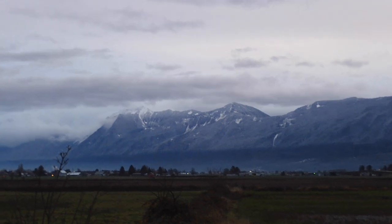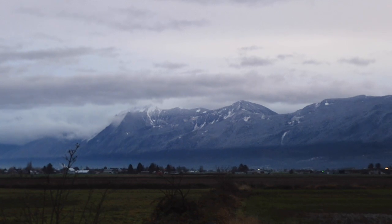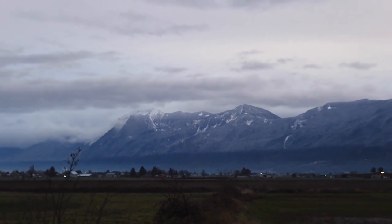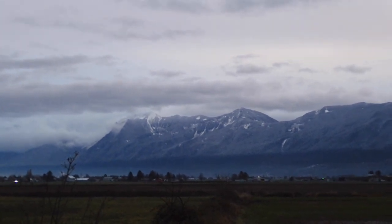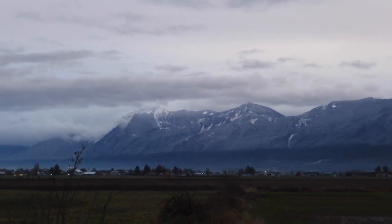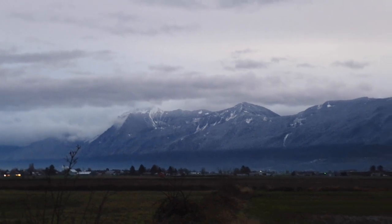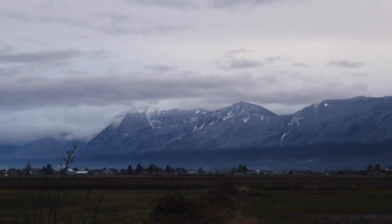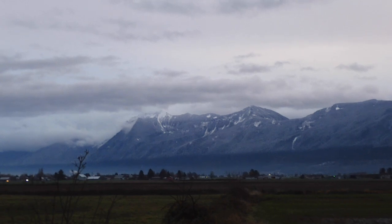Here's the site I was trying to show you yesterday afternoon, and for some reason my camera didn't record it. When the clouds parted, we saw all the snow on the mountains. Look how low the snow line is. So it's kind of chilly down here on the valley floor. We actually were possibly going to get some snow overnight, but as you can see, we didn't. But we are expecting a lot of rain later today.